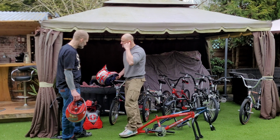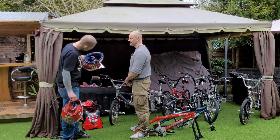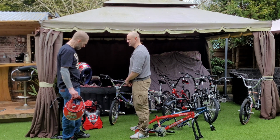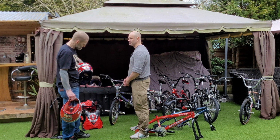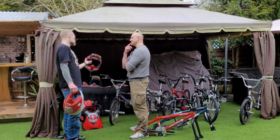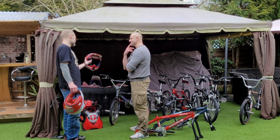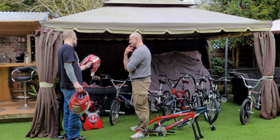I'll leave it as it is. But there's something in America, and they're basically collecting up all the memorabilia from years and years ago. I contacted them and said, I've got Jay Miron's helmet. He said, if you send it out to us, we'll put it in the museum we've got here. They wanted it for 2 years, and then they'd send it back. And I just thought, no. Risky business. If it got lost, I'd be a bit gutted. So I just thought, no, I'll leave it.